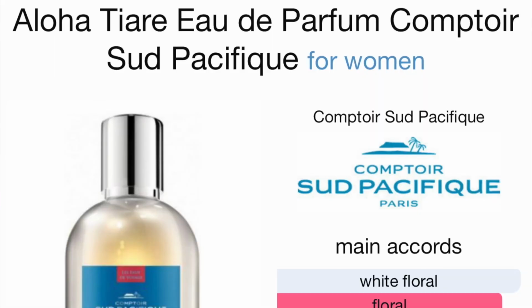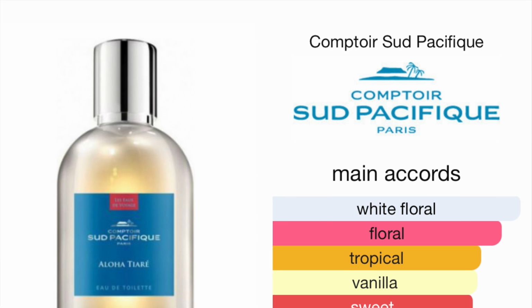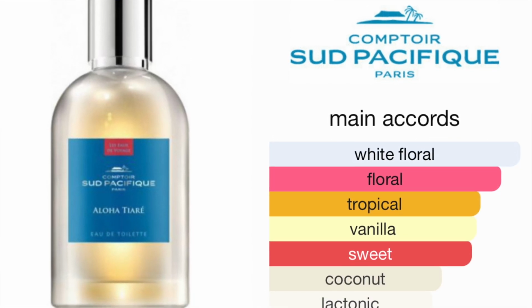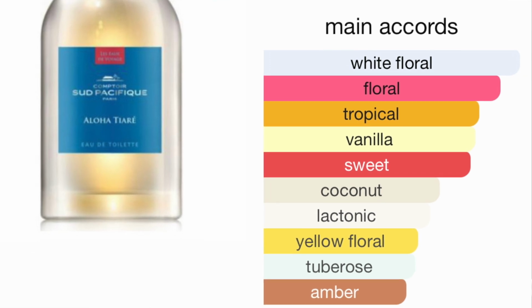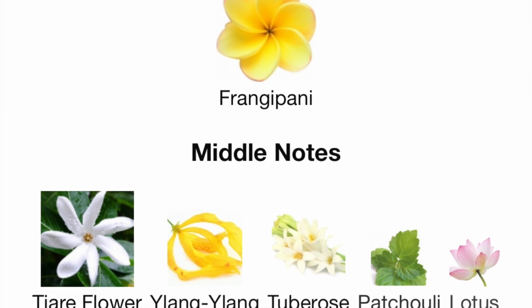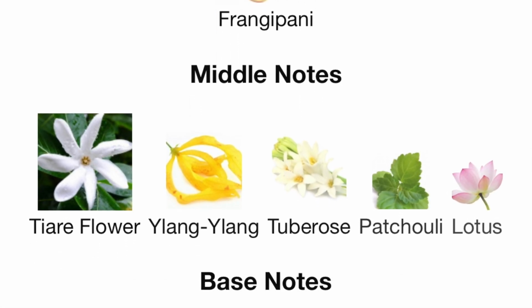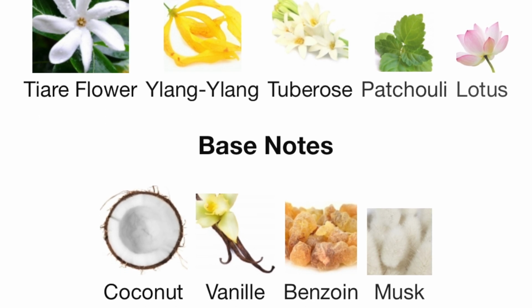Vacation in a bottle. Main accords for Aloha Tiare by Comptoir Pacifique are white floral, floral, tropical, vanilla, sweet, coconut, lactonic, yellow floral, and tuberose. Top note is frangipani. Mid notes are tiare flower, ylang ylang, tuberose, patchouli, and lotus. Base notes are coconut, vanille, benzoin, and musk.